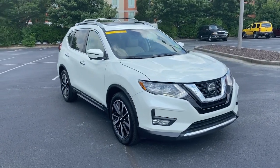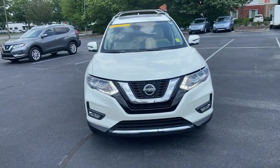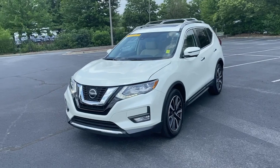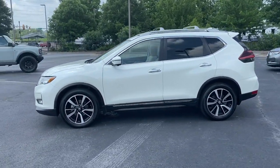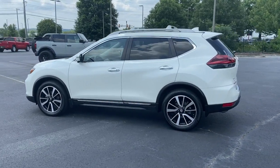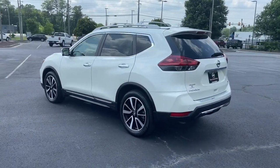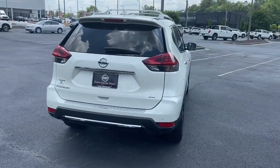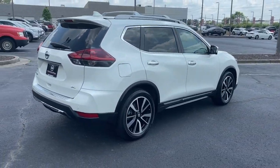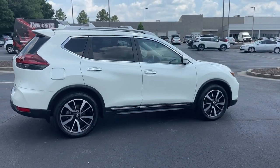You'll have love at first sight with the 2019 Nissan Rogue. With less than 40,000 miles on the odometer, this vehicle stands out from the rest. Style, security, and efficiency blend beautifully in this Nissan Rogue, the handsome, family-friendly compact SUV that offers standard driver assist safety features and a smooth, responsive ride.